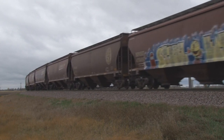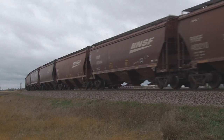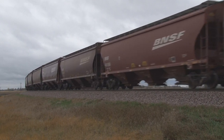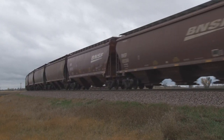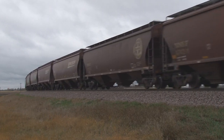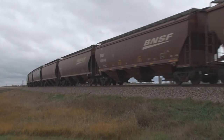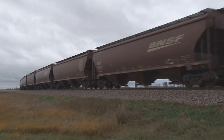The Wahpeton population of about 7,800 is approximately twice that of its twin city, Breckenridge, across the river in Minnesota. However, it could be argued that Breckenridge has the most famous son. Place kicker Errol Mann was born there in 1941 and was part of the Oakland Raiders team that won Super Bowl XI.